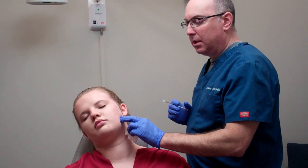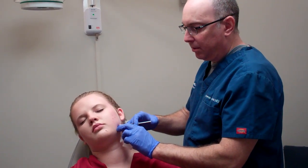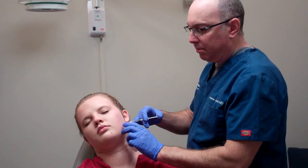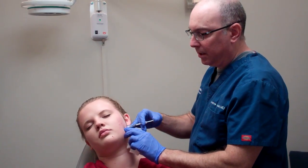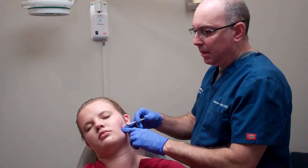Clench and relax. Clench again and relax. So I want to feel where that muscle is bulging out. Use a very small insulin needle here. Clench again and relax. And that's it. So that took all of about a minute.